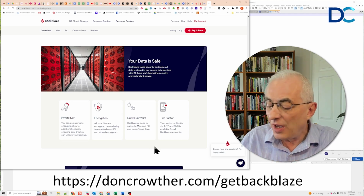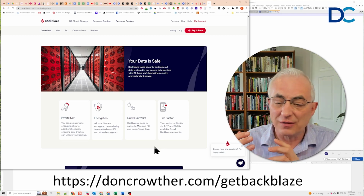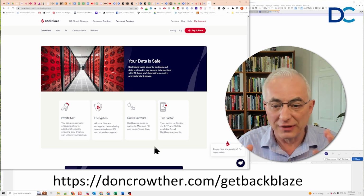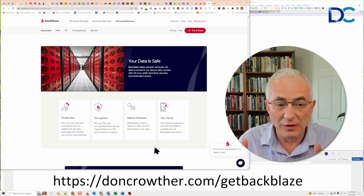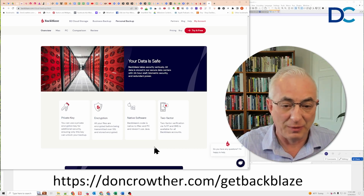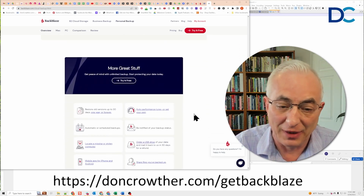So it's safe, it's fast, restoration is fast, and I can't tell you how important it is to have a service like this. Whether you use this one or somebody else, I recommend this one because of that ability to get the hard drive and be able to just immediately restore. But you need something like this.